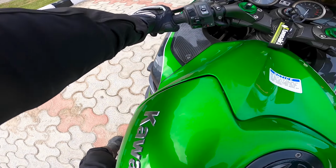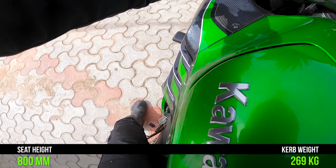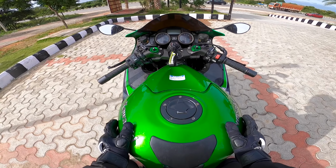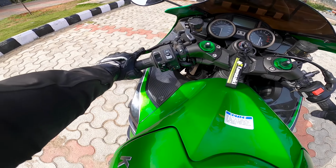So as I mentioned, it's a pretty low seat height motorcycle, but still the thing is, I'm kind of tiptoeing on this side when I have a planted foot on this side because the seat is actually very wide. And oh man, look at this. Beautiful, isn't it?